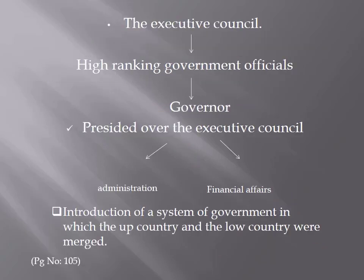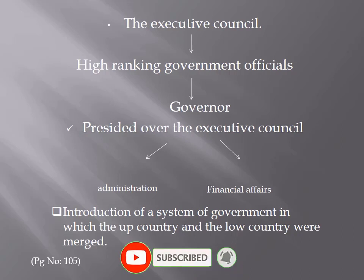Okay, the next one is the Executive Council. We already discussed the Legislative Council. Next one, the Executive Council. There were high-ranking government officials in this Executive Council. Can you tell me who were the high-ranking government officials? Yes, the first one is the Governor. Next, the Surveyor General. Right, the Governor. He presided over the Executive Council and he also had to consult about the administration and the financial affairs of this Executive Council.